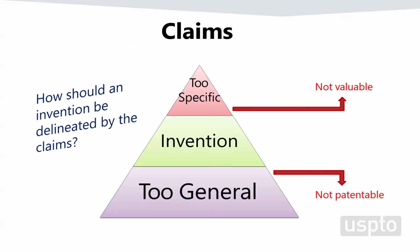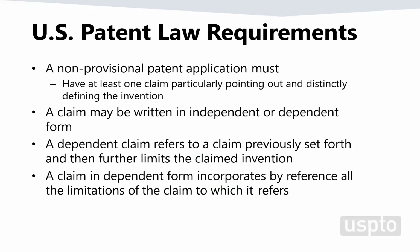Let's go back to the definition here. That would be a dependent claim that refers to claim one and further limits the claimed invention. So at first we had a regular chair. It didn't have wheels, but now we're saying it does have wheels.